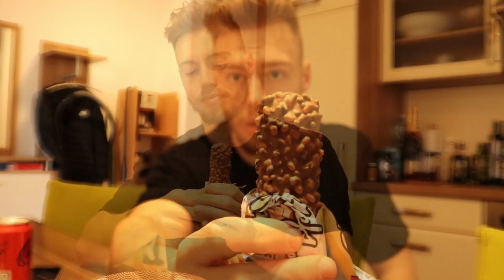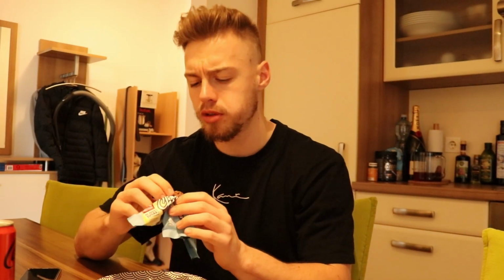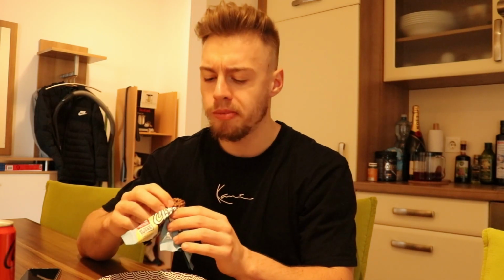The last protein bar before I hit the gym is gonna be this Chiefs protein bar. It's crispy cookie, okay? This one has 211 calories and 20 grams of protein. I'm really excited about how much protein I will consume today. Looks kind of fair. Taste test. This one is a little bit softer than the other one. Tastes pretty good. Also, the crunch is really good, so it tastes really good.